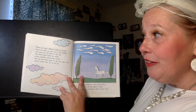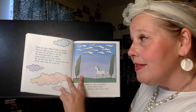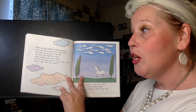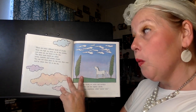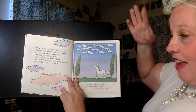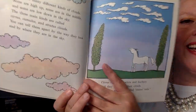There are many different kinds of clouds. Some are high up, some are in the middle, and some are low down in the sky. The three main kinds are called cirrus, cumulus, and stratus clouds. You can tell them apart by the way they look and by where they are in the sky. Cirrus clouds are white and feathery, and they are the highest clouds. They are sometimes called mare's tails.